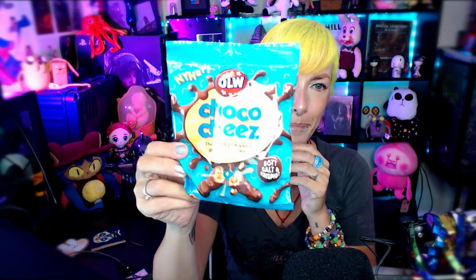The cheesier snack goes Coco Loco. So it's a cheese snack. Got a chocolate coating, that's what I want to say. A chocolate coating on it. And it's got cheese on the inside. And I thought, again, that's such an interesting combo.